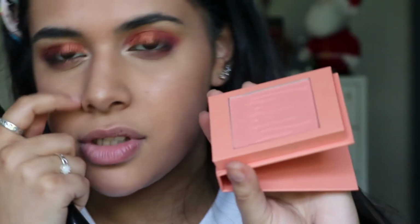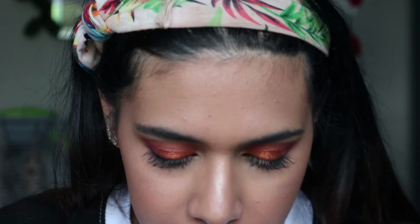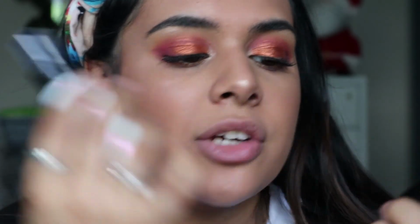Okay, I do quite like that actually. That is a really nice shade. Alright, we're all done. I'm just going to set the face now, and then I've got lips. So I have two sprays here, a high-end and a drugstore one. To set the face, I'm going to use the e.l.f. Makeup Mist and Set Spray.